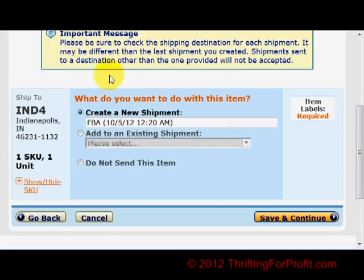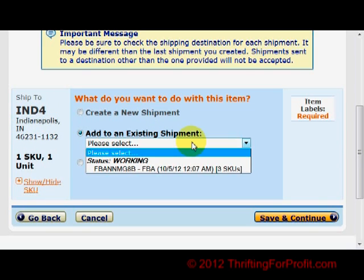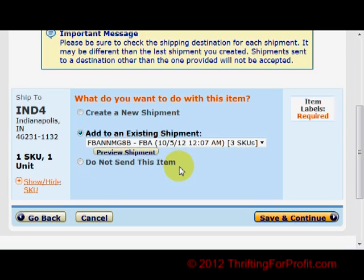Okay, this is telling you to check the shipping destinations because each time you come in here, it could be going to a different shipment, so you don't want to end up sending items to the wrong warehouse by accident. Now here I have the option to create a new shipment or add it to an existing shipment. I happen to have some other items that are going to IND4 in Indianapolis, so I can add this to the current shipment and click Save and Continue.